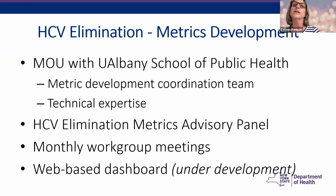We also established with UAlbany a hepatitis C elimination metrics advisory panel, which provided feedback on the development of the metrics, and the advisory committee is made up of individuals from New York State, but also national experts as well. We hold monthly work group meetings on the establishment of our metrics, and we do have a web-based dashboard that's under development that I'll show at the end of my presentation. Next slide, please.